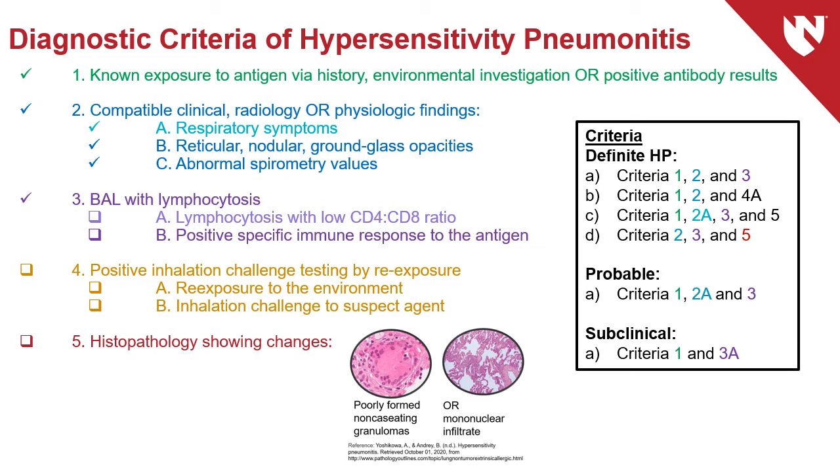I would like to take a second to go through the criteria for this disease. For 1, our patient had a known exposure to cockatiel birds. 2, she had compatible clinical, radiological, and physiological findings. 3, she had a lavage with significant lymphocytosis. We didn't do positive inhalation challenge testing, and we didn't collect any histopathology. But you don't need to fulfill all 5 criteria to get this diagnosis. Looking at that black box on the right, I've color-coded things to match the left, and she technically fulfills 1, 2, and 3, and so she received a definitive diagnosis in this case.